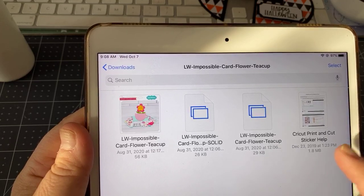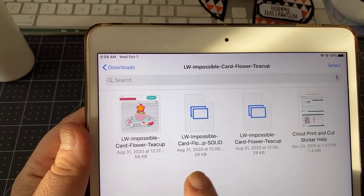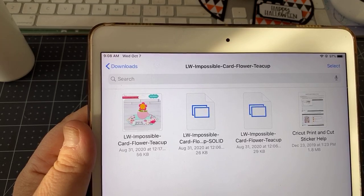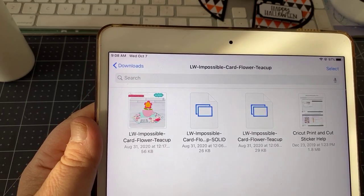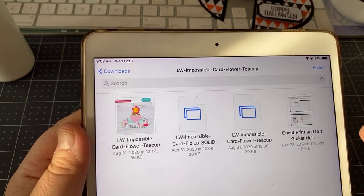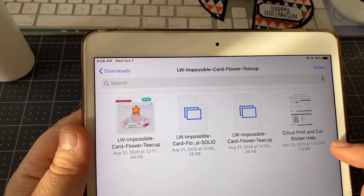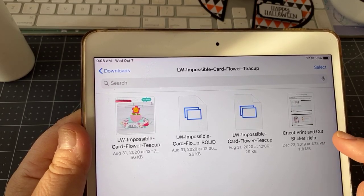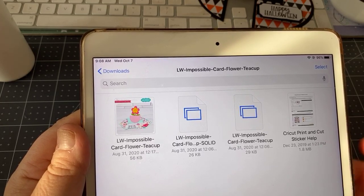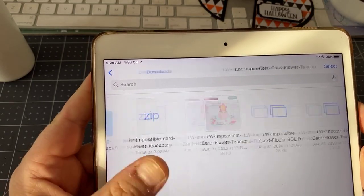And so here's the picture of what we downloaded. Here is the actual SVG with solid score lines. And here's the regular SVG without the solid, just like the regular dash cut. And there's also an additional document on here to help you with print then cut with stickers. Okay, that's just a document that you can see how to do that.